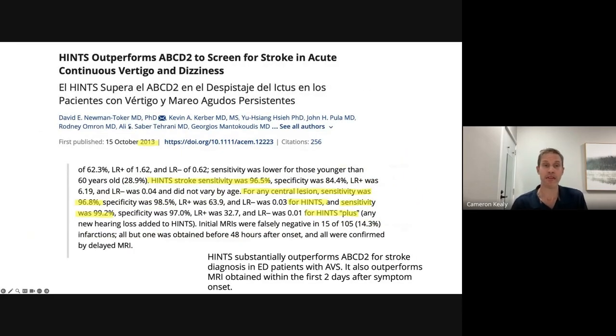And then in 2013, four years later, Newman and Toker updated it a little bit, and they found that if we added the hearing test, for looking for a central lesion, sensitivity was 96% for the HINTS exam, but if they added a test for hearing, which is the HINTS Plus, it became 99.9%. So we went from the HINTS exam to the HINTS Plus a few years later.